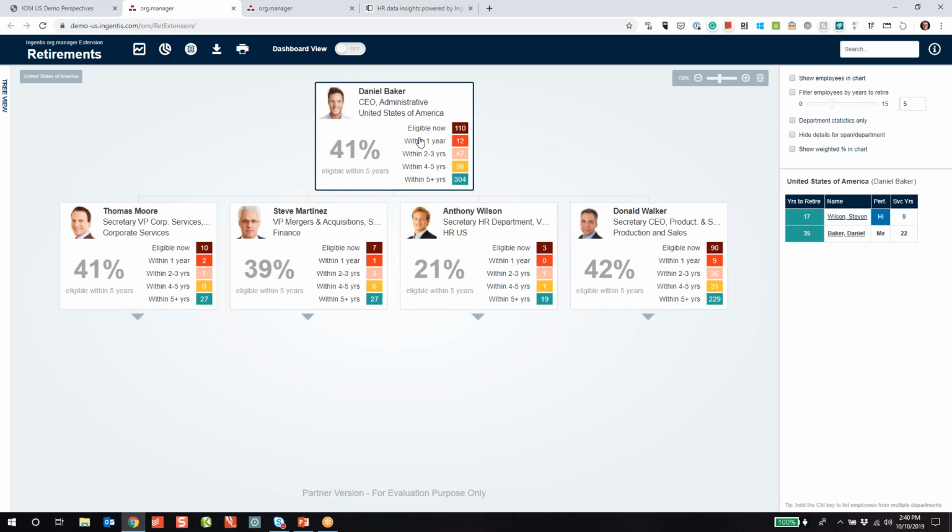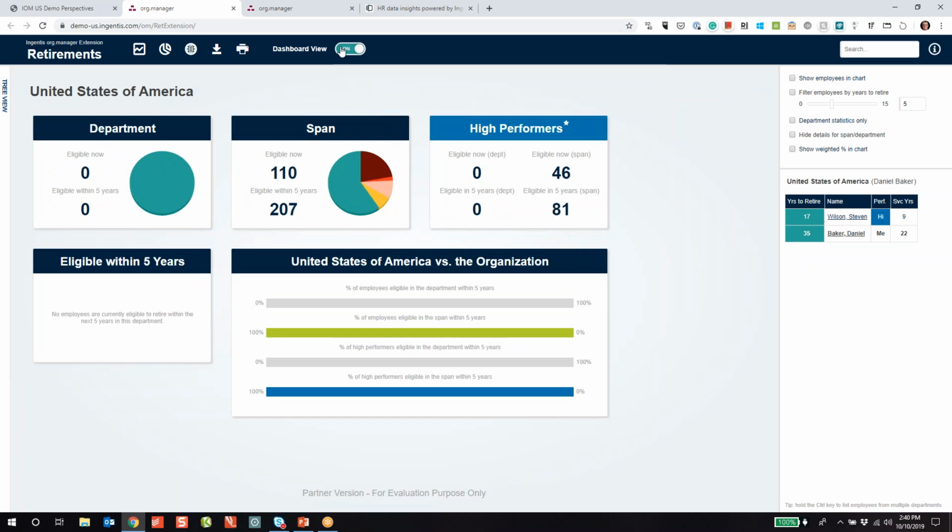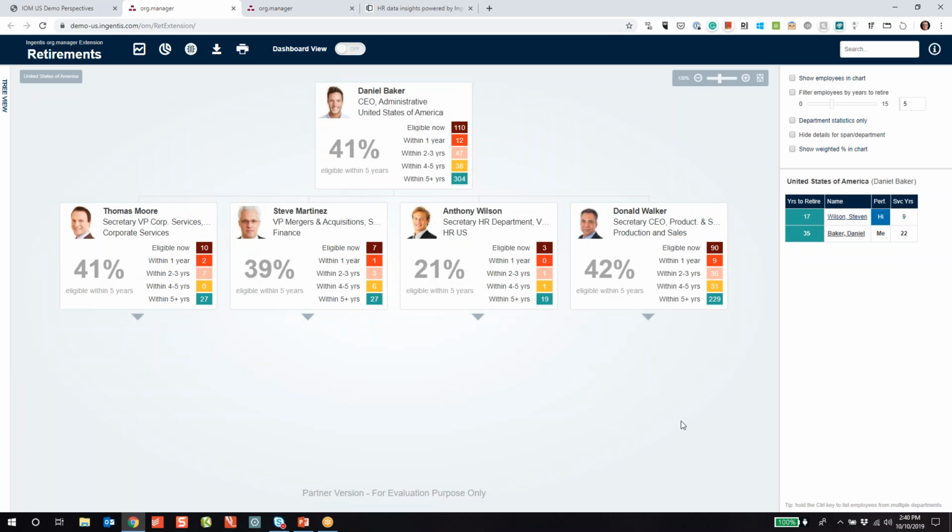So again, we're now looking at a live view, and I mentioned earlier we can have a dashboard view as well. So there's other ways we can consume this data. So we're looking at a high level of the departmental numbers based on those eligible to retire within 5 years. Right off the bat, I have a little bit of concern here of an aging workforce, because overall for the company, I'm at 41%. That to me is of concern, number one.